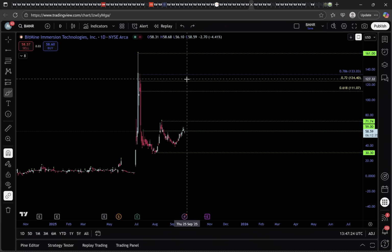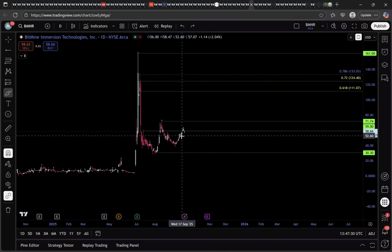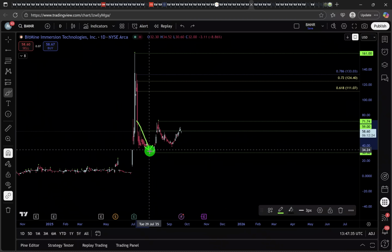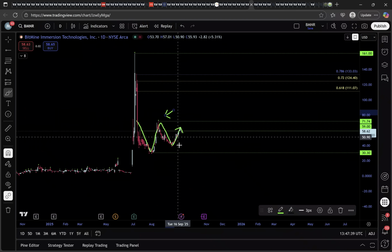Can't talk about Ethereum without talking about BitMiner. BitMiner now has 2% of their 5% goal of Ethereum. So you're going to see this heavily reflect what's happening with Ethereum. And right now you have your W pattern, but it's flagging, right? So you're trying to break up. You got to take out that 71.